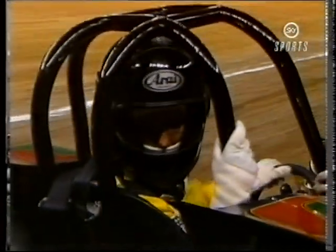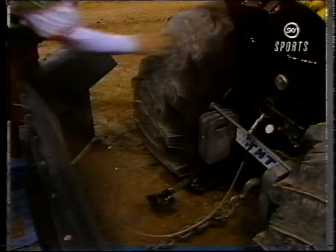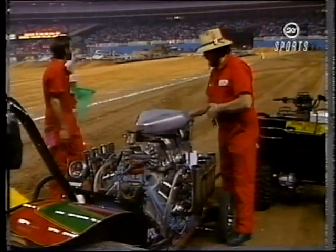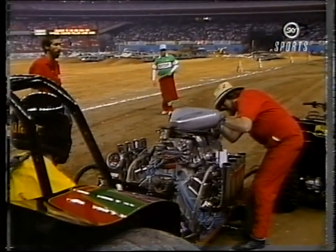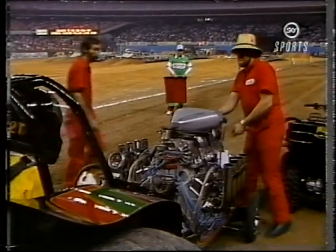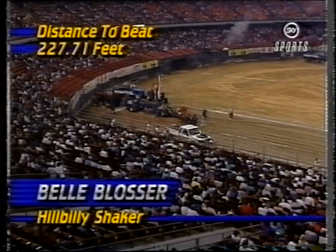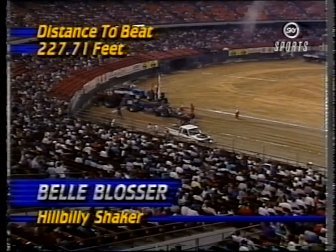Indeed we will, as Belle Blosser and her Hillbilly Shaker from the state of Virginia is the last mini rod to determine the payout here at the TNT All-American. Yeah, this will make the decision. She knows exactly what she has to do. She has the advantage of having seen the previous run, so she knows what the track is doing to her. What she has to have, though, Paul, is a straight run, something she didn't have when she got into this double pull-up. It was amazing that she made it to this stripe. She's got to get that thing to go straight.